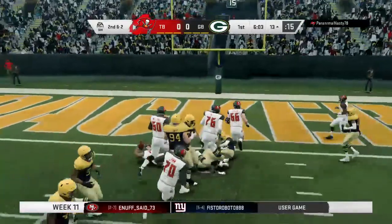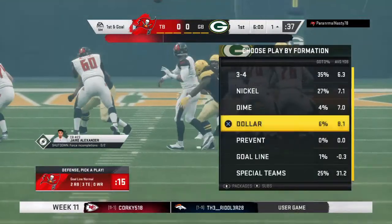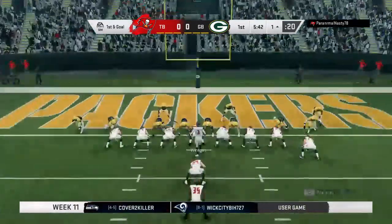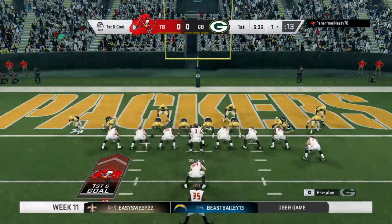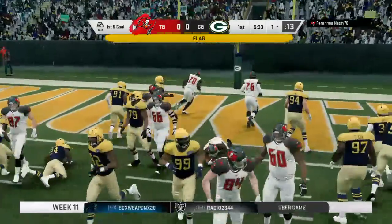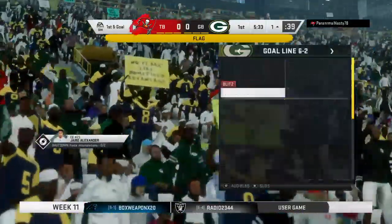Winston, he finds his target. It's Evans. And he can't quite get there. Tackled down at the 1. I think a lot of people ask the same question all the time. Why do we see so many slants in the red zone? Well, the windows are tighter. Everything's more condensed. It has to be quicker. And you've got to deliver the ball on time. Your biggest worry? Ball gets tipped in the air. Because if that happens, then it's fair game for the defense.